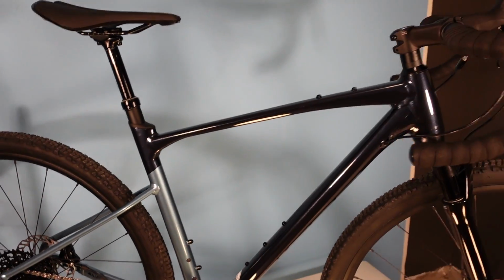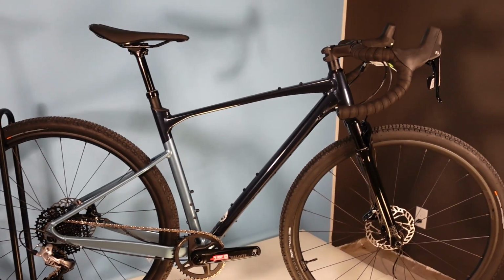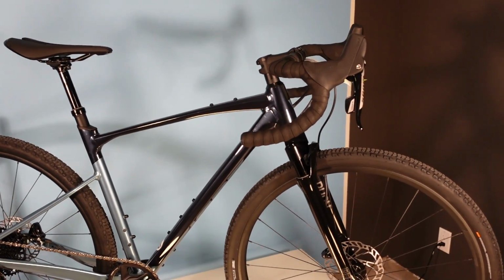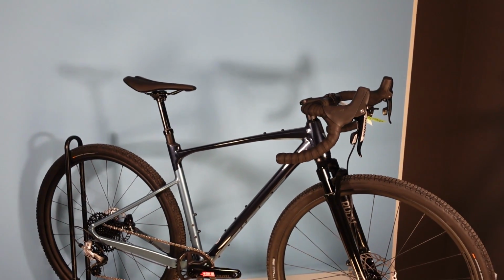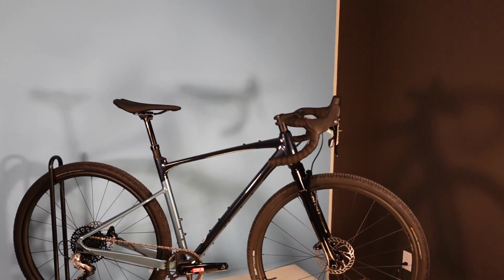More interesting things to talk about. As we're seeing in the world of gravel bikes, geometries are evolving fairly quickly. And what we're often seeing when we're talking about bikes that get into larger tire sizes or suspension is that we'll often see tall stack heights.